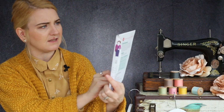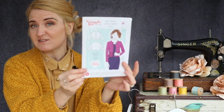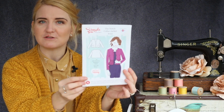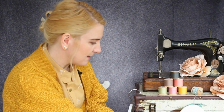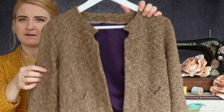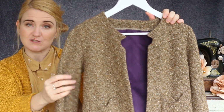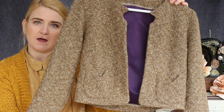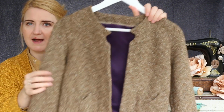So the tweed jacket from my October plans, I found that I'd got this pattern in my stash, which is the Simple Sew notch collar jacket, and I thought it looked nice, so why spend some money on a different pattern when I've got one in my stash. And I did make it up in that nice brown, I don't know what really this fabric is because it was from the remnant baskets, but I am pleased with how it looks and how it's sewed together. However, really not pleased with the sizing and the fit of this jacket.